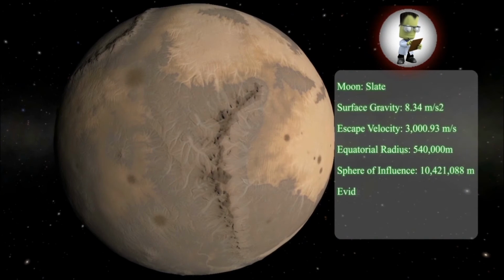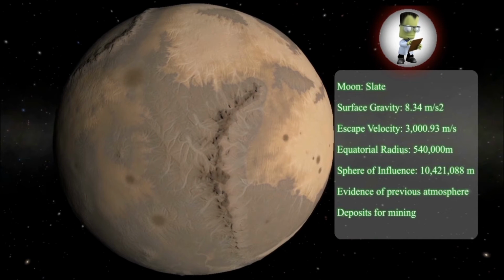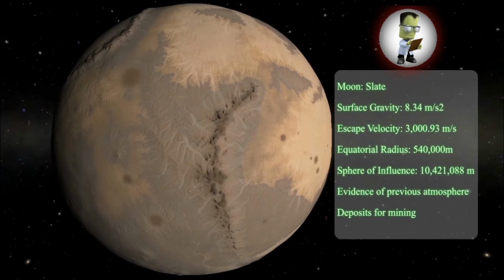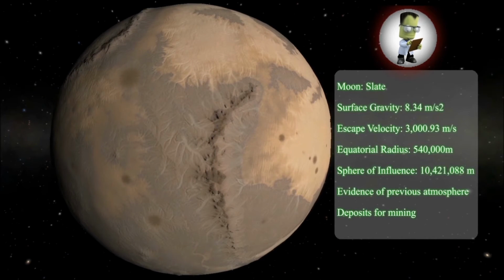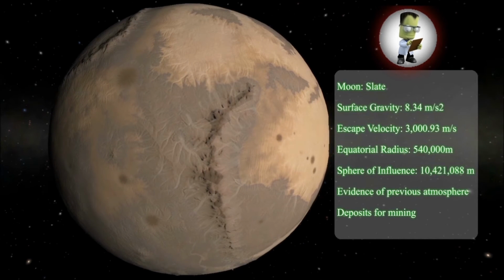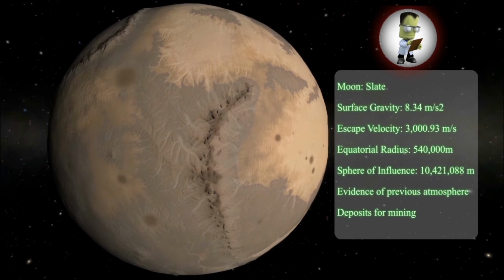Sarnus' moon Slate is larger than both Dress and the Mun, with substantially stronger surface gravity, which required small modification to our mining probe's design so that they could mine the valuable ore on the surface. The surface of Slate shows evidence of an atmosphere at an earlier stage in the moon's life.